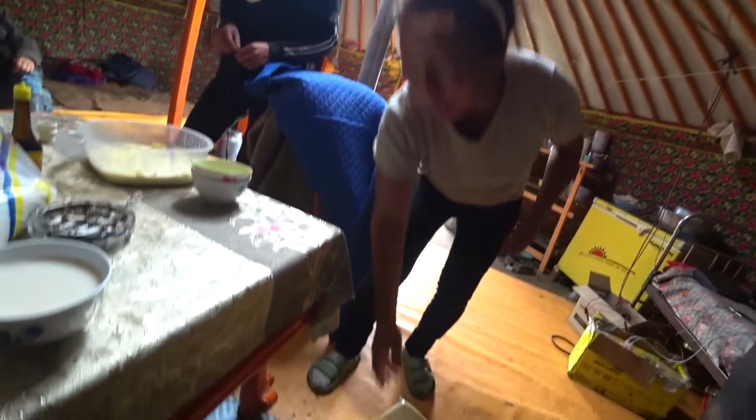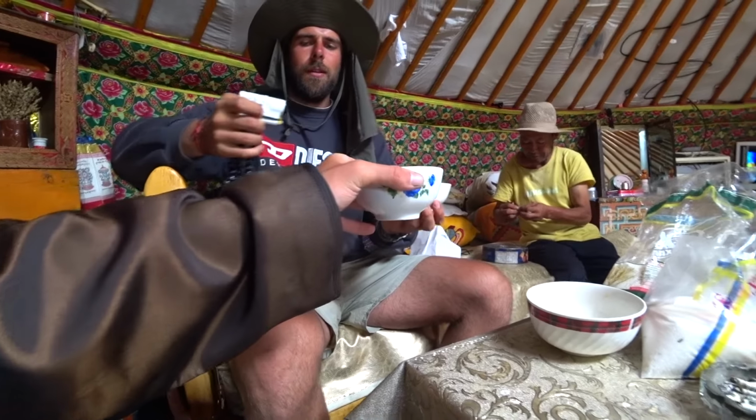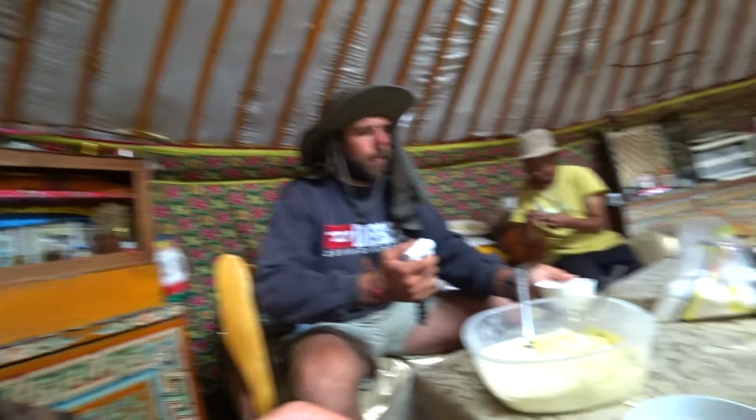Look, we have yak milk. Cheers. Cheers. Yak milk. This one's the best. They have really good food out here. Tastes like warm milk. Doesn't taste that different from cow milk. Pretty interesting vibe here, guys.